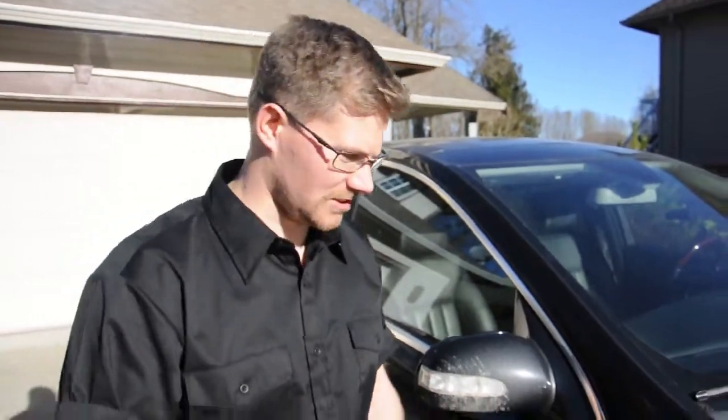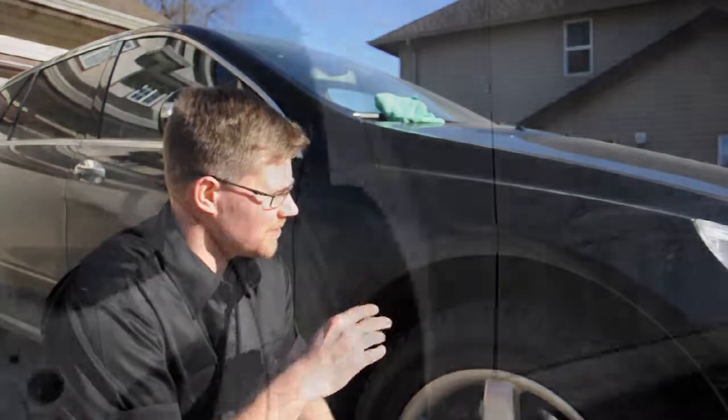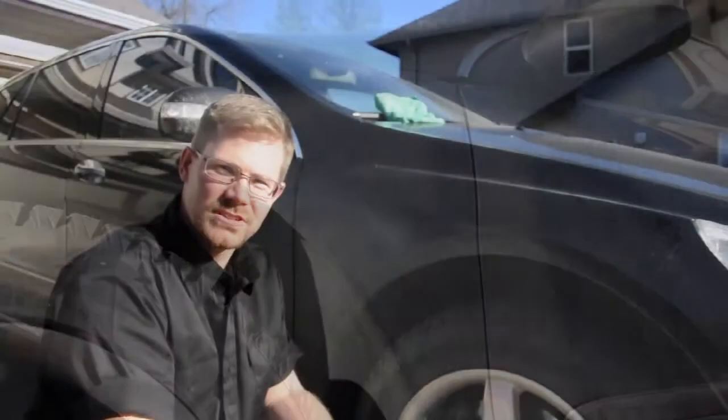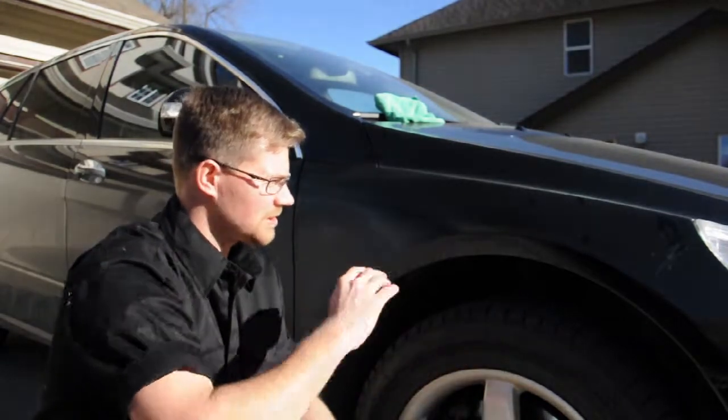So let me show you the client's car here. Our client is an avid skier and he just returned from Manning Park. So he's come down the highway and as you can see here on the paint, it's coated with a good amount of road salt and a bit of grime and all that. What we're going to do is remove it with our product.